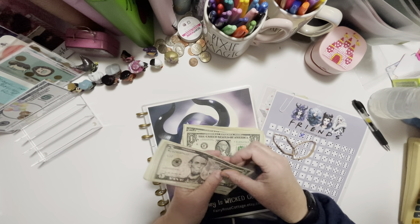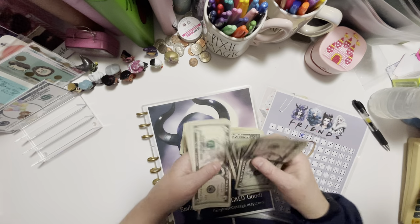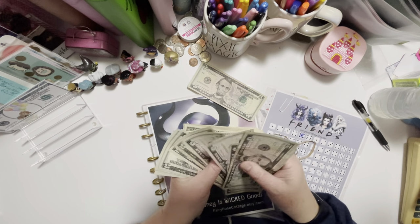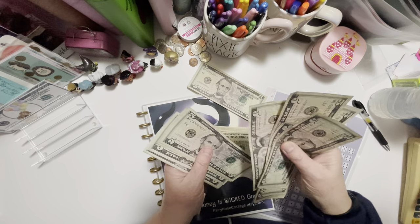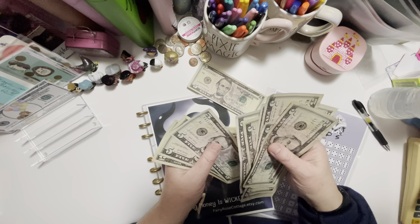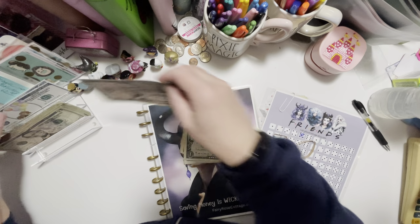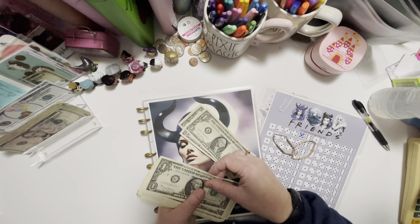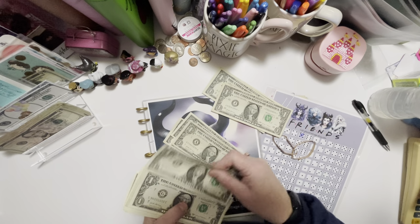Let's see if they... I have $150. I'm just seeing if there's any star notes. Oh, there's a star five. I find a lot of star fives. Well, not a lot. I think I've got two. Okay, that's one star note. So we'll take that and put it with the other. There's a Starbuck. There's another one. There's another one. Holy cow, you guys. That's crazy.